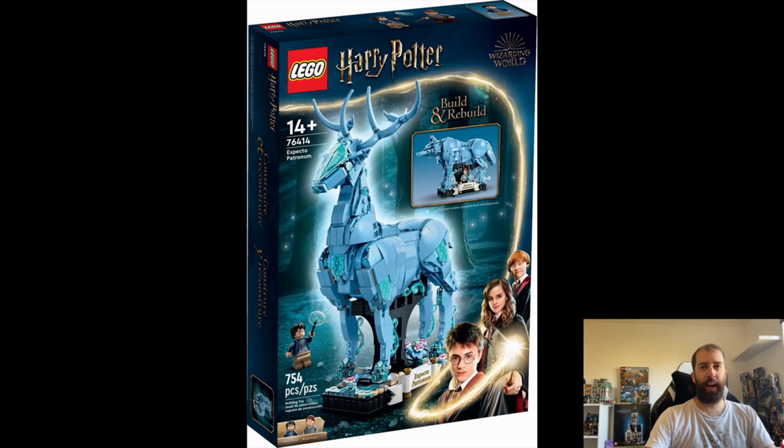In ninth place, I have the recently released Expecto Patronum set. I think this set is really cool. I saw it for the first time a few weeks back, and I think it looks really nice. I think this is a really unique set. I love this blue that they've used on here. It's absolutely stunning. When you see it in person, it really does look so beautiful. It's a really nice colour.